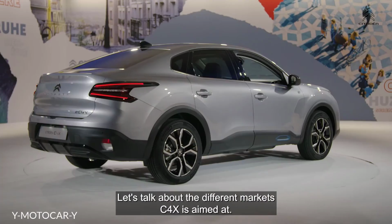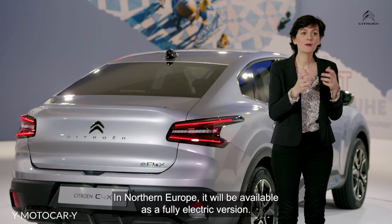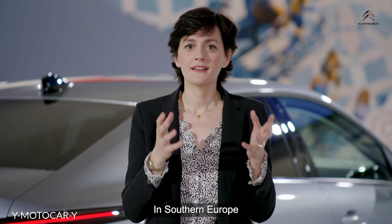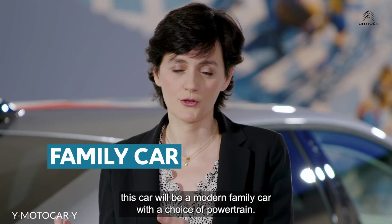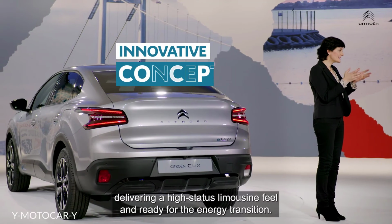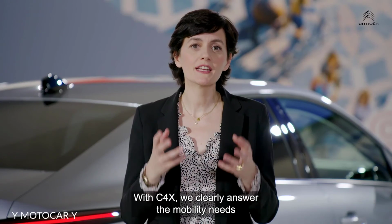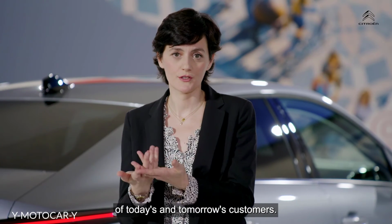Let's talk about the different markets C4X is aimed at. In Northern Europe, it will be available as a full electric version. In Southern Europe, this car will be a modern family car with a choice of powertrain. In Eastern Europe and also MEA, this car is an innovative concept, delivering a high-status limousine feel and ready for the energy transition. C4X will clearly answer the mobility needs of today's and tomorrow's customers.